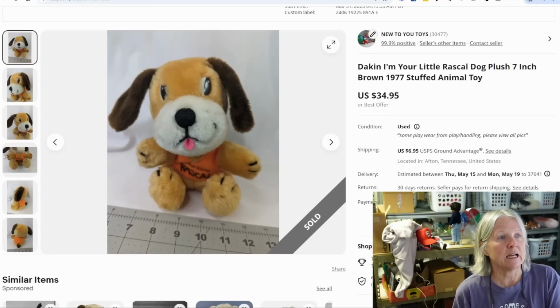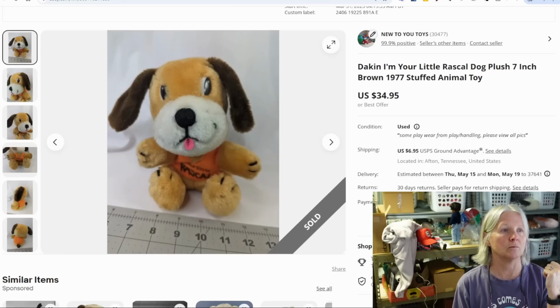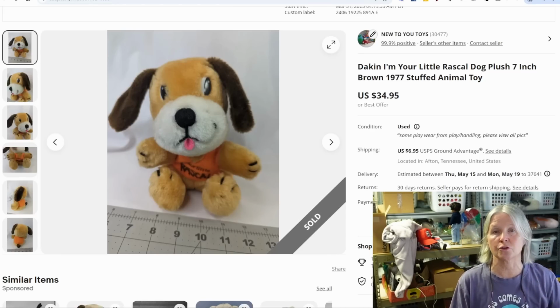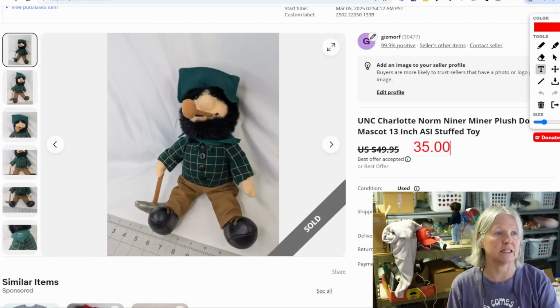All right, Dakin, I'm Your Little Rascal dog plush from 1977. Dakin, Applause, and some Russ are just brands, especially the vintage stuff, that I'm going to tend to pick up, especially if it's in good condition and clean. This one sold for $34.95. This little 7 inches.